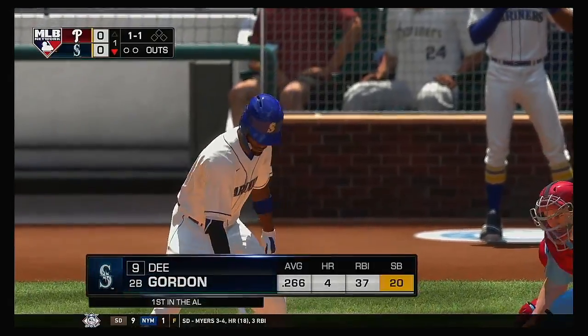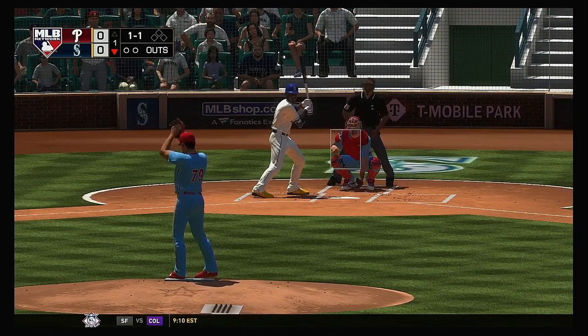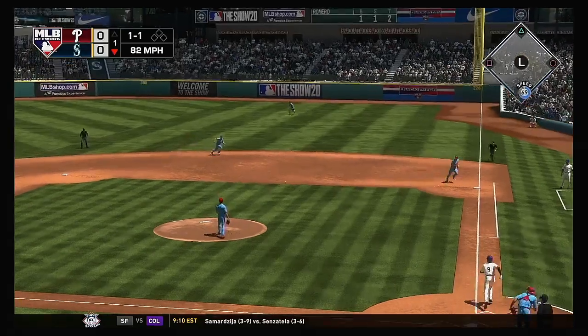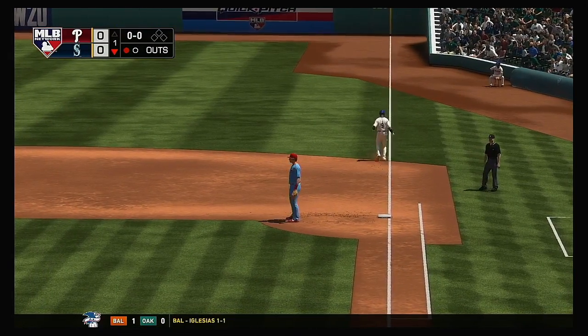And here's the speedster D. Gordon. He'll lead things off here in the bottom half of the first. A 1-1. Hit out towards second. Kingery's there. Throw to first is in time for the first out.